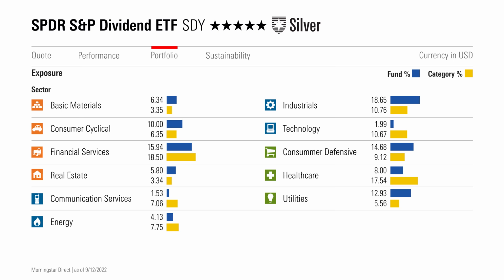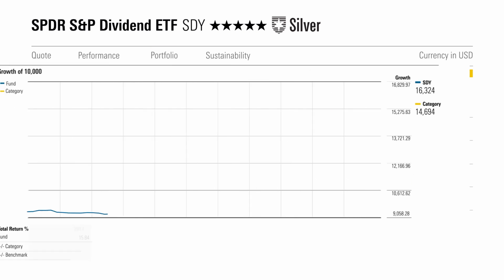So, while the fund prioritizes the most established dividend stocks over the highest yielding, it has provided solid income to investors. SDY is chock full of familiar franchises with solid industry footing and healthy balance sheets, like Procter & Gamble or Coca-Cola. It resides in the large value Morningstar category, but its composition looks much different from the Russell 1000 Value Index, its category benchmark.